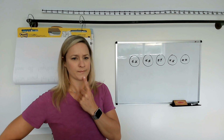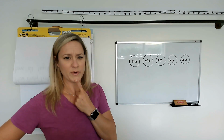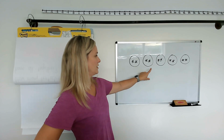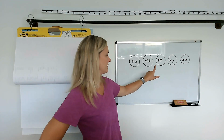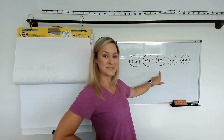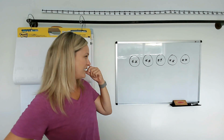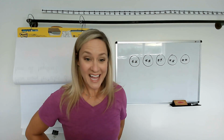Let me see. Could we count them by 2s? We could try. Sometimes we don't always know how to count by 2s yet, but we could practice. Are you ready? Let's try. 2, 4, 6, 8, 10. So there are 10 stars inside. So we have 5 groups, and inside each group are 2 stars. So we counted 2 5 times.